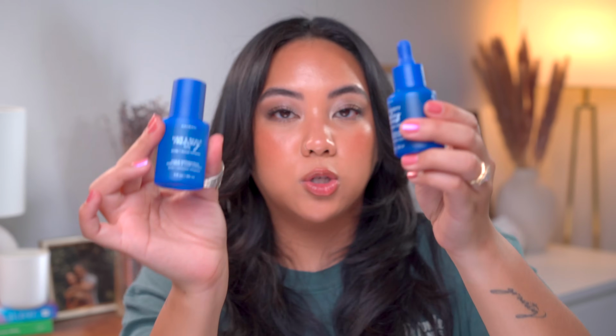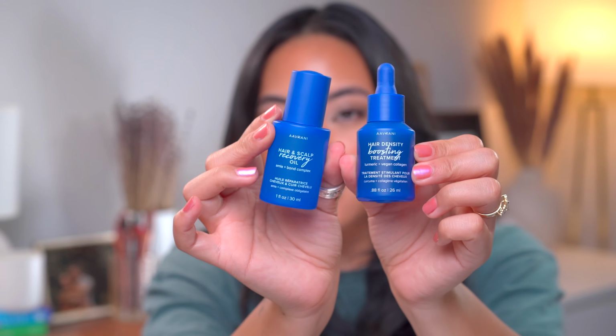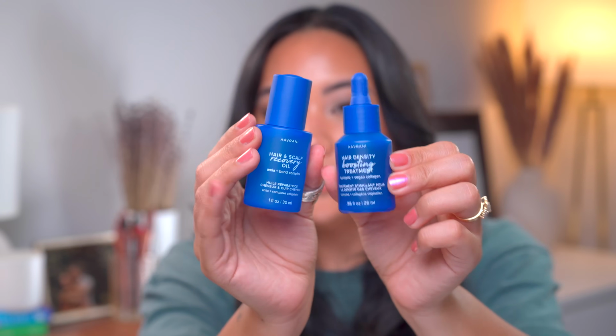I did end up getting the Arani Strength and Density Duo. This is the mini gift set, and I did talk about wanting to pick this up in my wish list video, and I did talk about how Arani used to be one of my photo clients when I was doing product photography. I absolutely love them. This is the hair and scalp recovery oil, and then we have the hair density boosting treatment. I actually forgot to use this today whenever I washed my hair, but I'm super excited to use these.